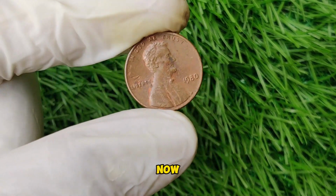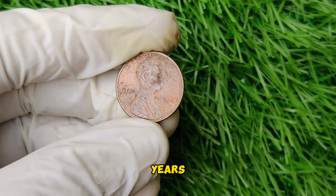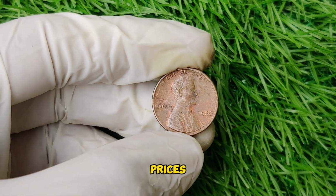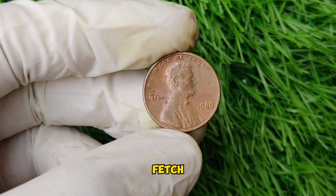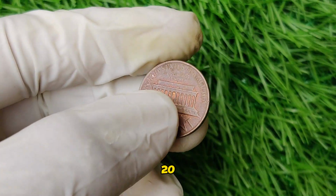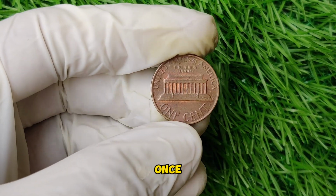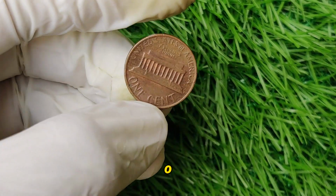Now let's talk about the jaw-dropping sales. In recent years, some 1980 pennies have sold for unbelievable prices. One particular mint state 67 red penny fetched over $19,000 at auction. Imagine that, a coin that was once worth only a cent being sold for almost $20,000.